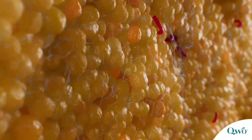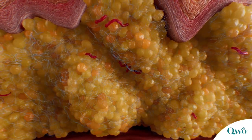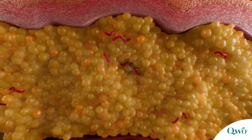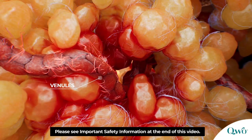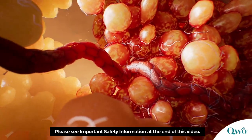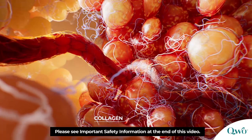At therapeutic concentrations, the enzymatic activity of Quo does not damage arteries, nerves, and large veins themselves, since these structures contain type 4 collagen. Small venules that are supported by the extracellular matrix may leak, causing bruising as their support is affected by Quo. In clinical studies, injection site bruising occurred frequently after Quo administration.